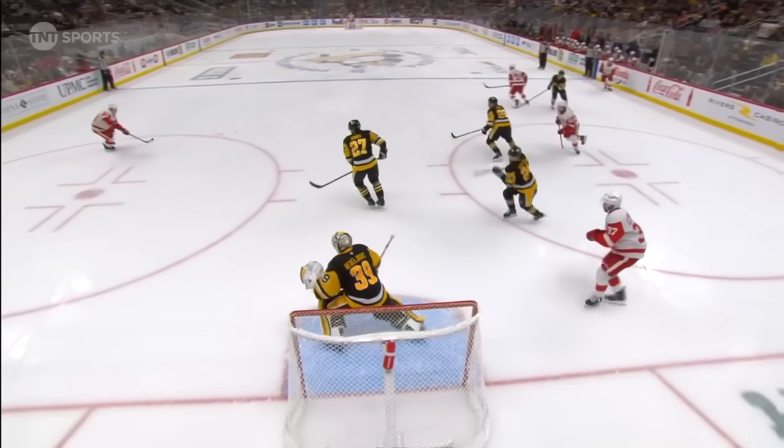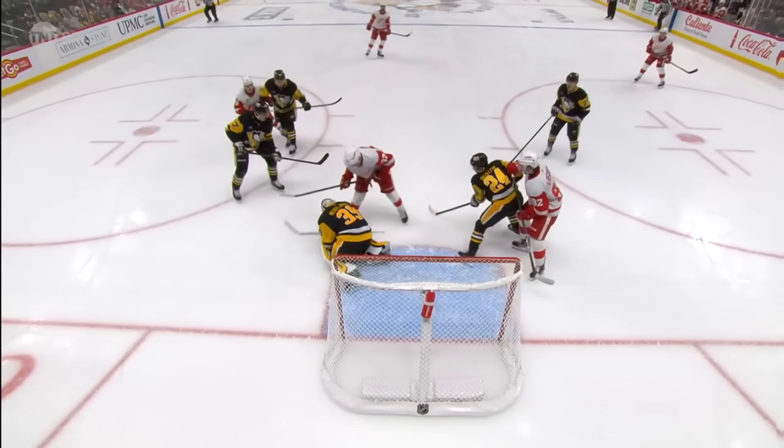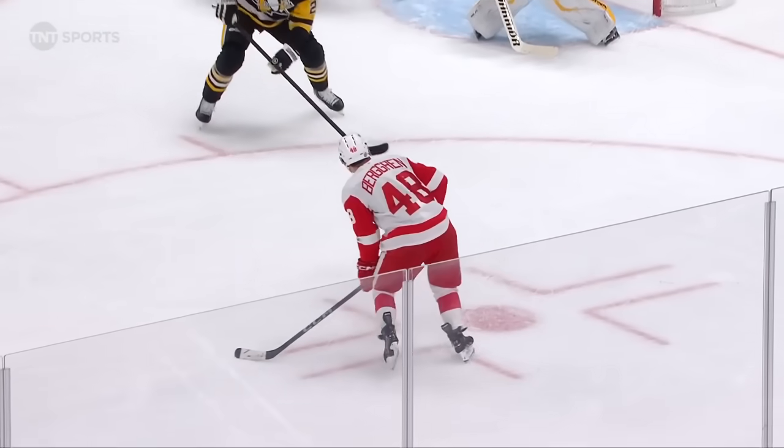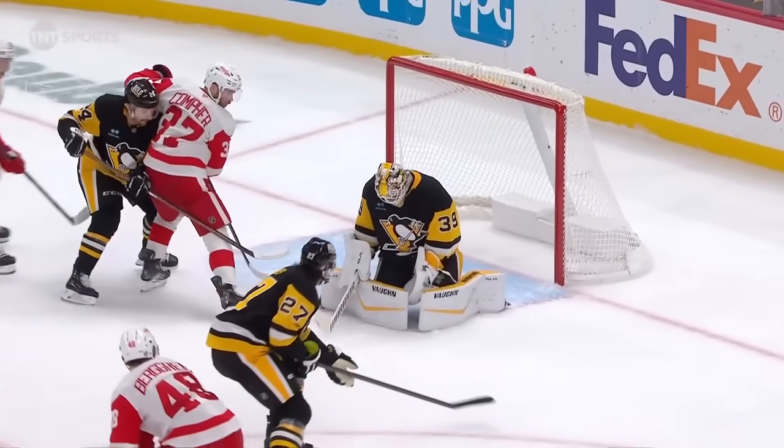Well, they had good net front presence there all along, and it may have been that distraction, yeah. And Nedeljkovic, though, he sees this the entire way. But look at Fairgrand shooting the puck. He had to adjust, yeah.